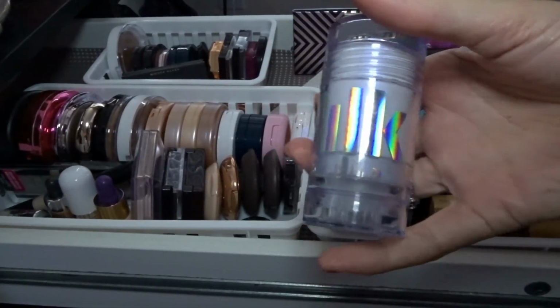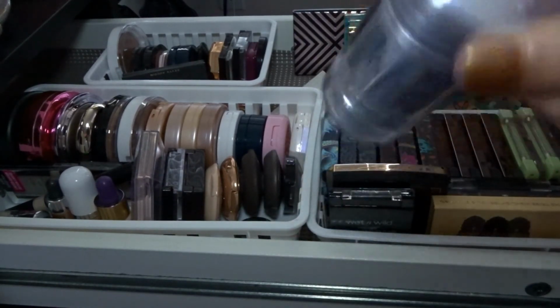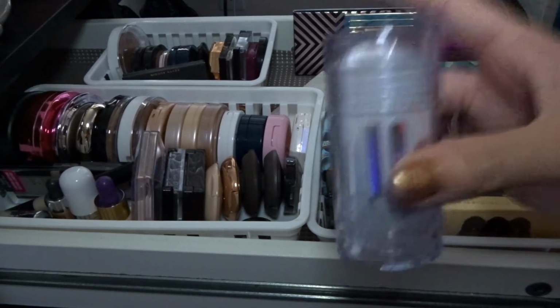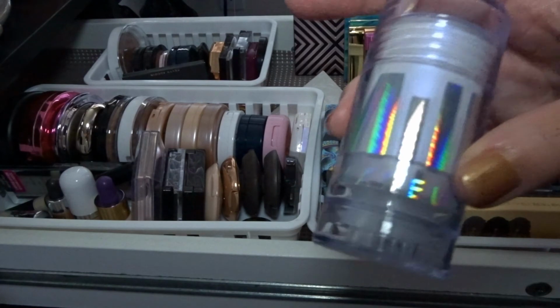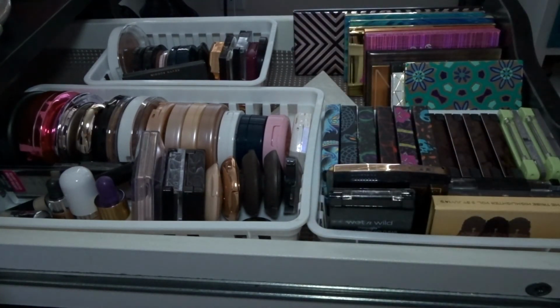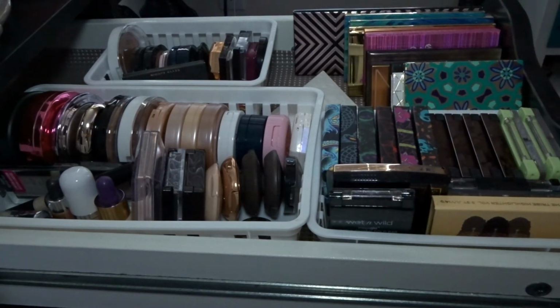If you're wondering, I had Milk Makeup in Supernova. I've never used it, so I have put it up on my Poshmark. If you're interested in it, please check out my Poshmark. I have some limited edition face product stuff on there. Let me show you right now. So on my Poshmark, I have Milk Makeup in Supernova.